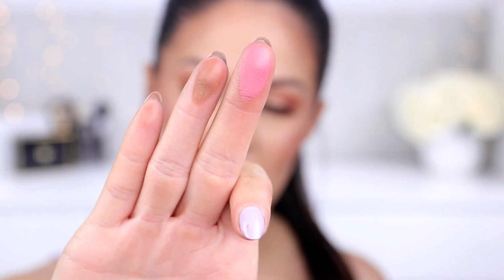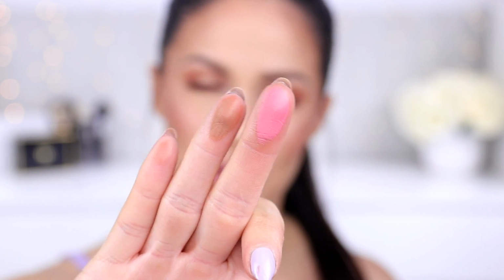I love it. And you guys know how oily I am, right? And you guys know how important it is for products to last on my skin. And usually these cream to powder products are a no-go zone, usually. But these just last so long on me, all day. They don't fade at all.